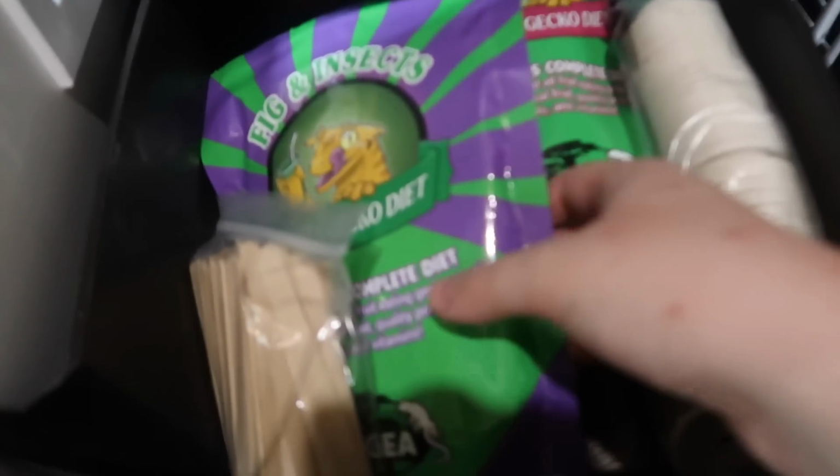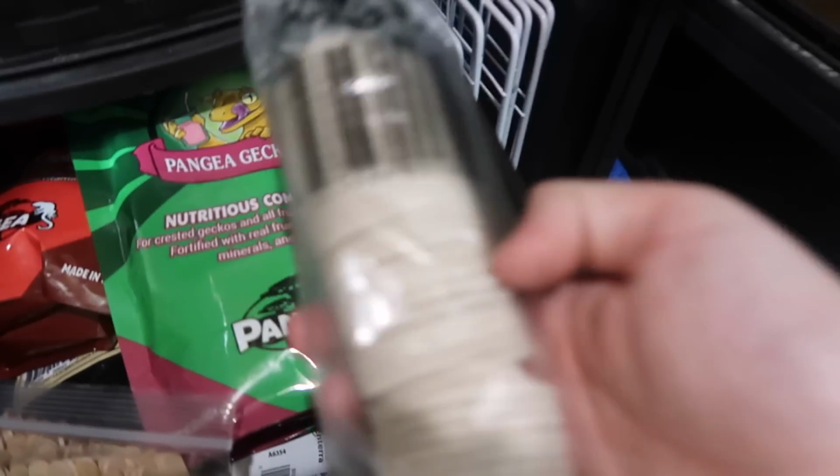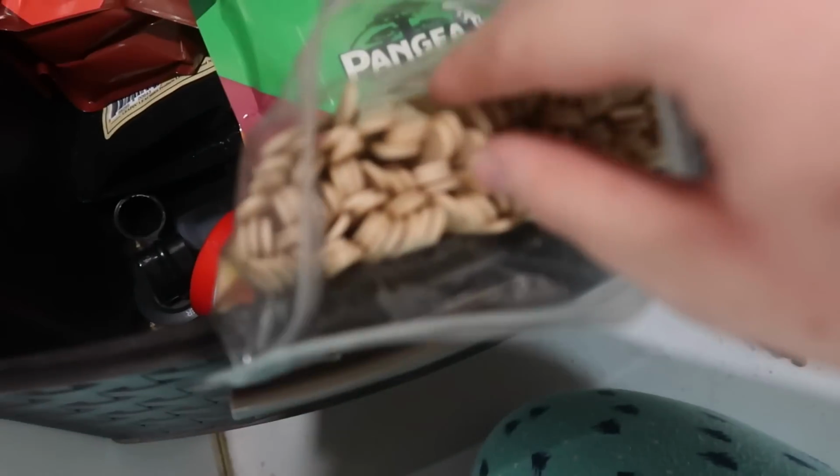I'm going to be feeding them the fig and insect diet tonight. This is one of their absolute favorites, so we'll go ahead and take this bag out, and then I'll also grab some of the biodegradable cups and some popsicle sticks. Well, I guess I only really need one popsicle stick, so let's grab a popsicle stick.